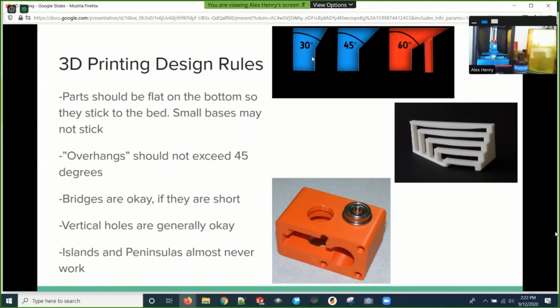Overhangs. So what an overhang is, if you have a part sitting on the bed, you don't want to go more than 30 degrees or 45 degrees out from that part. Otherwise, you're likely to have issues.